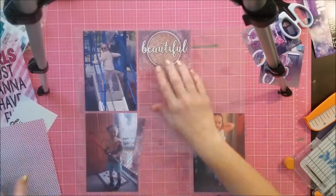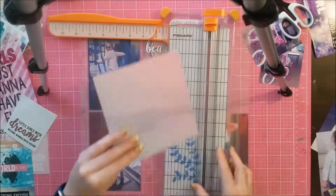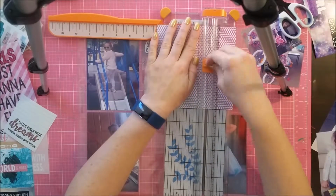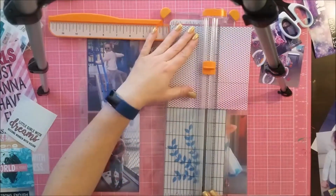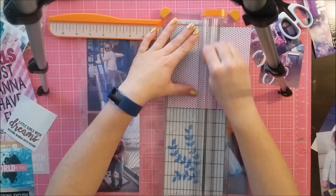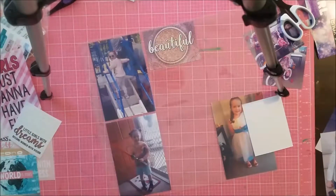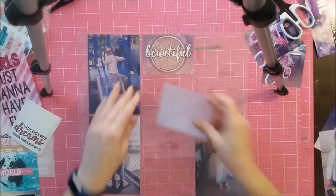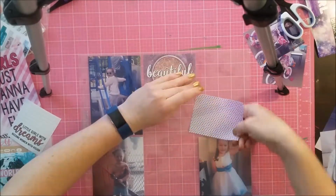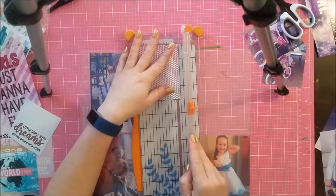Now I will give a bit of a disclaimer here, as you just saw then, and I do it a few times. These are Kaiser Craft pocket pages, and they are different to the Becky Higgins ones, so hence I fight with which side the card goes in. Anyway, righto, so I've trimmed down that beautiful little Everyday Etc. card, and this is going to be part of my title, spread across two of those 4x3 pockets. And the paper here that I'm using is from a different collection.